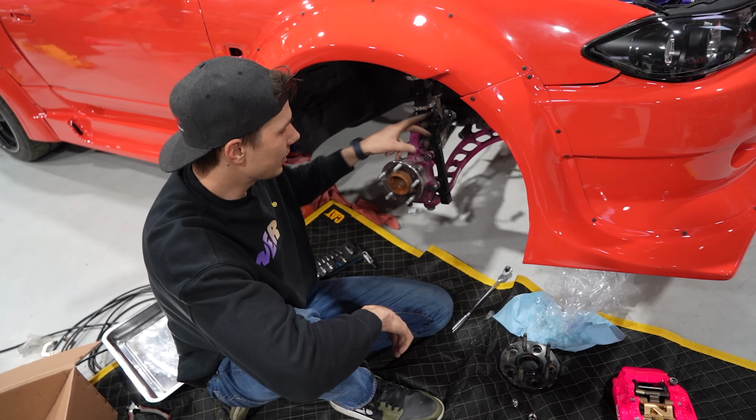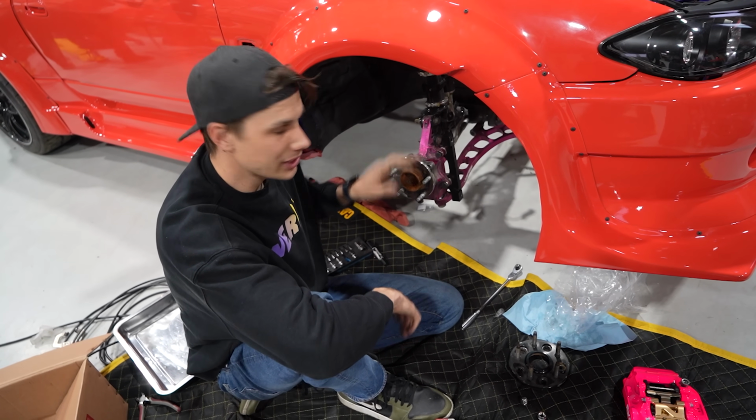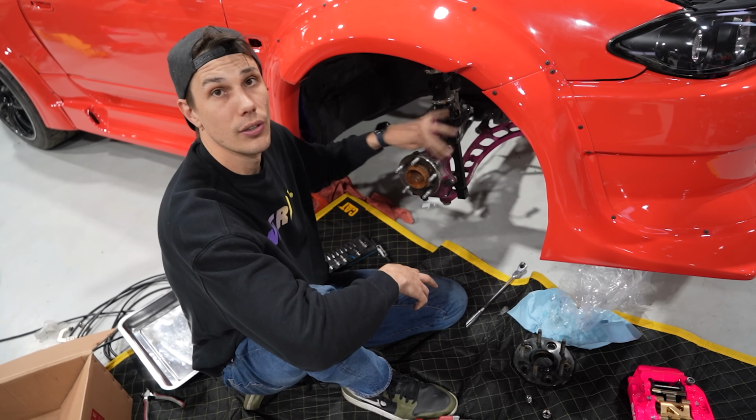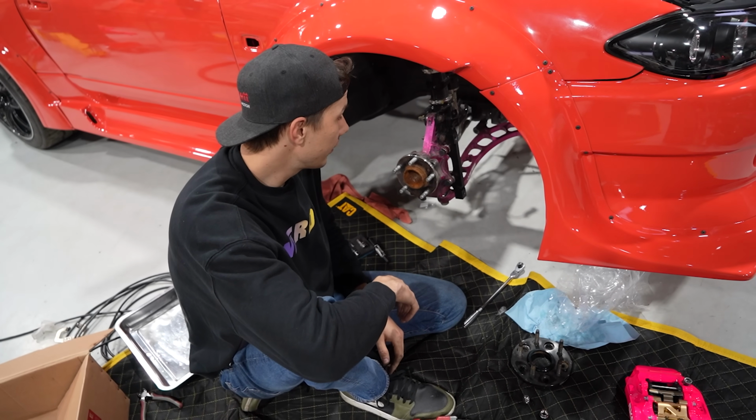But I kind of mocked it up with some M12 bolts and some nuts on the back just to make sure everything fitted and lined up, so that I know I didn't have to order a different adapter or a plate or anything like that. But everything worked out really, really smooth.